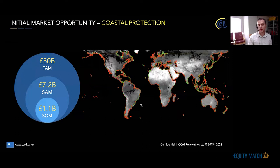The UN estimates that we need to be spending about 120 billion a year to address climate change and the flooding that results from it. We think that number's a bit high, but it's certainly in the realm of about 30 billion a year, as the total addressable market. For us, we've narrowed that down and said, okay, let's just focus in on those sandy shores where there are buildings, and also where we think it's politically feasible to operate. And you end up with a serviceable addressable market of about 7 billion. And if you take about 15% of that, which is quite a conservative estimate of what we think we can achieve, you have a market of about 1.1 billion a year.